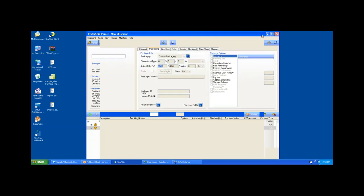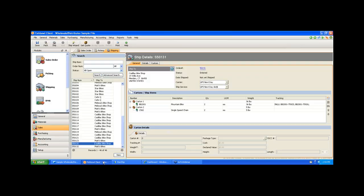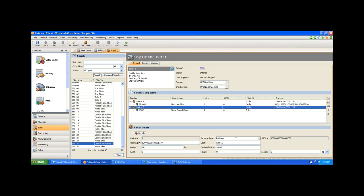And what this has also done is gone back into Fishbowl and updated the cartons with some tracking and shipping. So let me just get into that. You'll see carton one has the tracking information here. And then you'll also see that the cost has been updated. And carton two has also contained the cost.